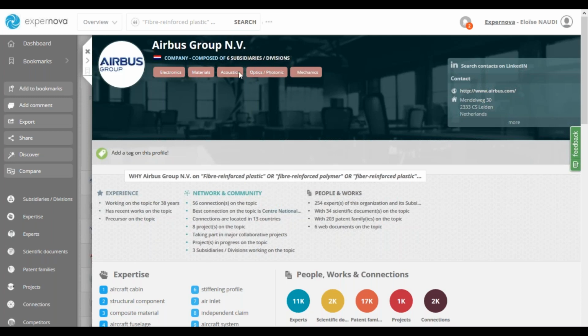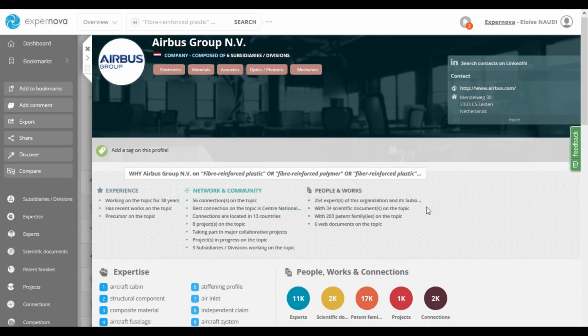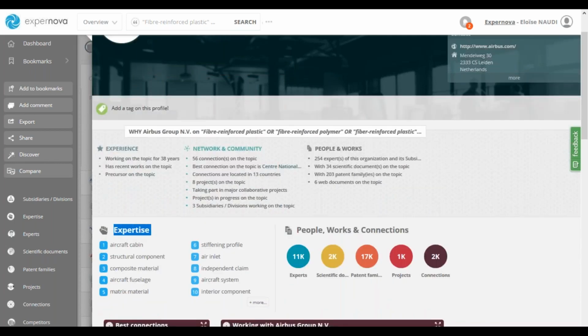Then below you have the research subject. You have contact information here that allows you to contact the organization. And then you can find the expertise of the organization. This allows you to quickly have a look at the specificity of the organization without checking all the scientific works. From here, you can access the experts, the scientific documents, the patent families, the projects, and the collaborative network of the organization. But this is related to the full expertise.